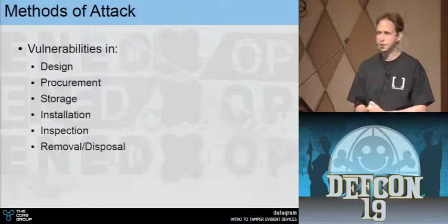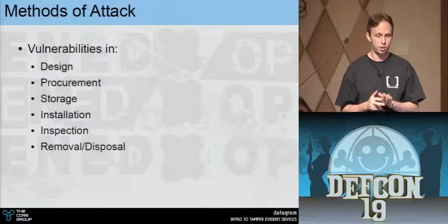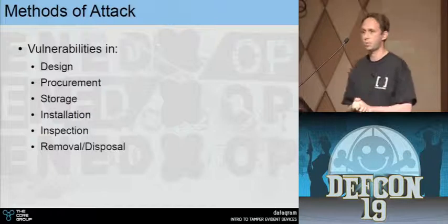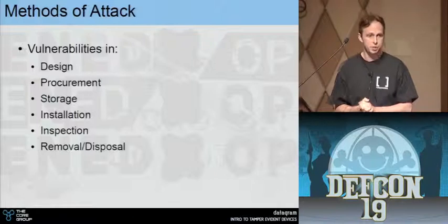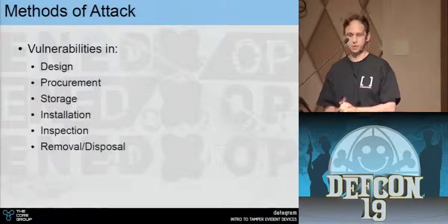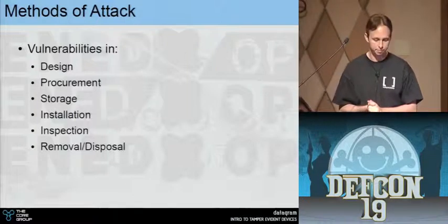There are vulnerabilities kind of everywhere. There are problems with the design, something that the end user just can't fix. There are problems with procuring seals. What if I start a malicious tamper seal company that sells flawed seals, and you buy seals from me? What about storage of your seals? If somebody has access to your seals before you install them, can they be tampered with and then made vulnerable to different attacks? What about installation? You can definitely install a lot of these wrong to reduce the security they offer.